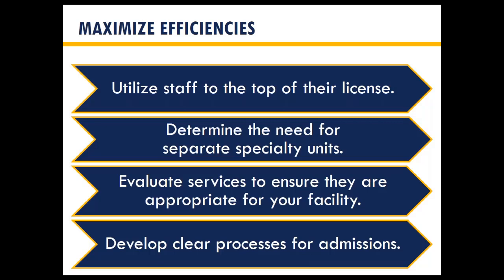Evaluate your services to ensure they are appropriate for your facility. In talking about obstetric services, we typically recommend at least 100 births a year to remain competent. We talked about how challenging that can be, keeping nurses competent, and what a commitment it is for your organization to continue to offer that service.